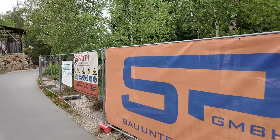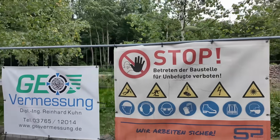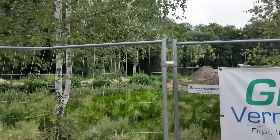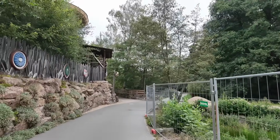Construction is well underway at the moment by the looks of it. A lot of land clearance and groundwork taking place. But yeah, this is where it's going to go, right here on the right hand side. So yeah, I look forward to coming back for that at some point in the future.